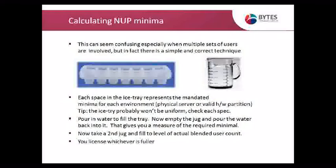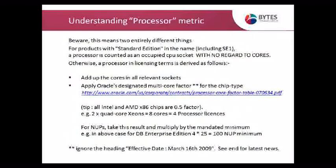And what I meant by blended was that there will usually be examples where there are people who use multiple systems, so you don't need to double count. You just add up the unique individuals, and you don't have to worry about documenting the detail of which systems they use, as long as you're happy that when you blend all the numbers together, that is the total real individuals that need licenses. So I hope that was clear and helps you work out how to do that. And we will come back just briefly on this next slide as well to talk about NUPs, as you'll see why. So we move on to processor metrics.